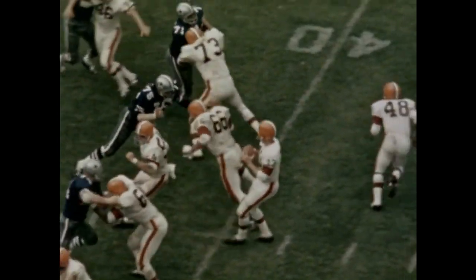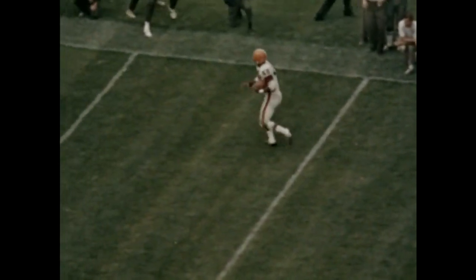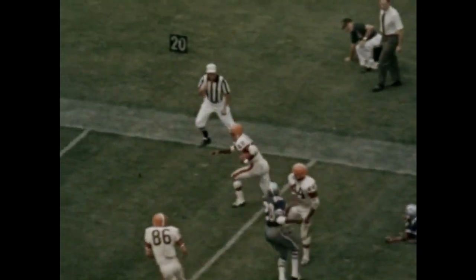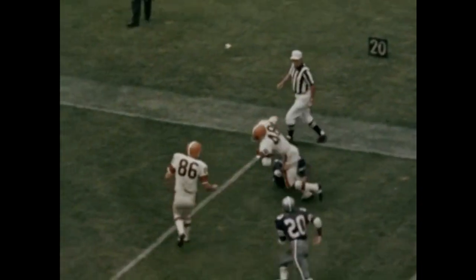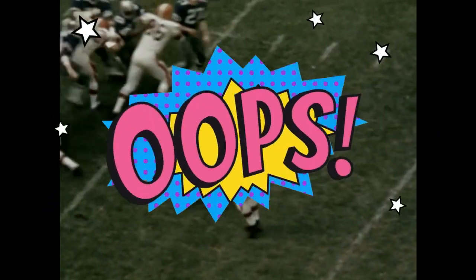Ernie Green takes another screen pass from Ryan and goes 18. But the Cowboys hold, and a fourth down field goal attempt goes awry as Shiner fumbles the snap from center.